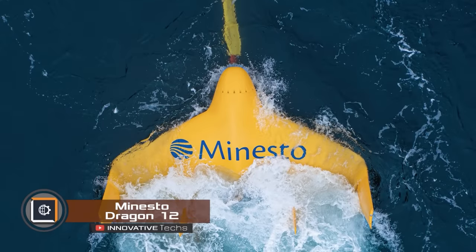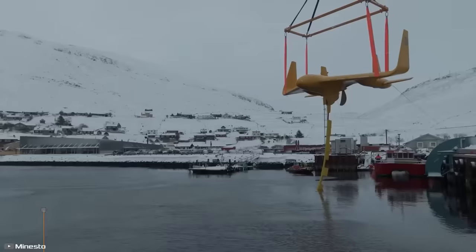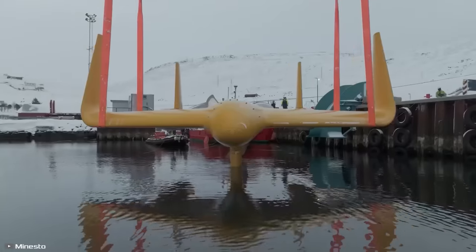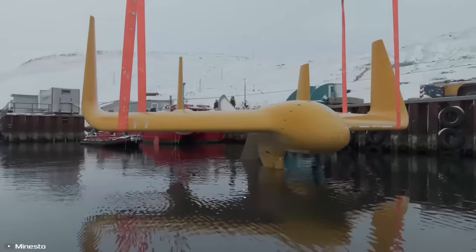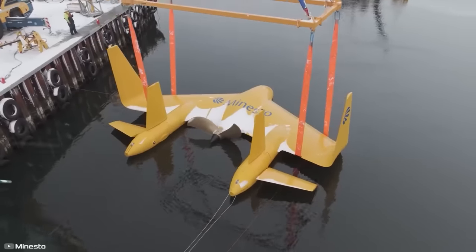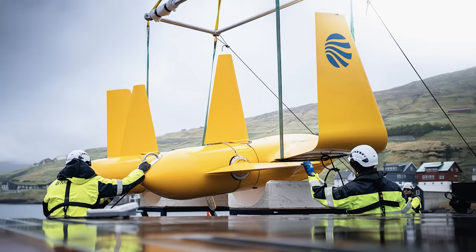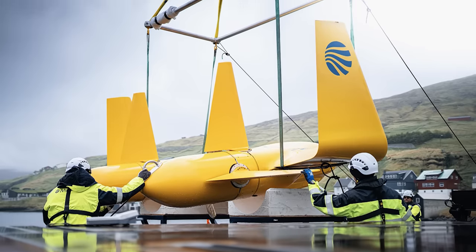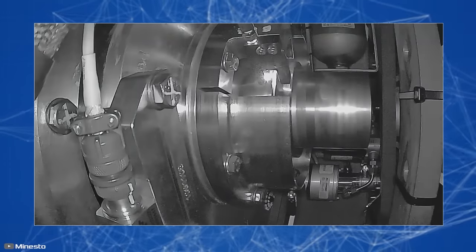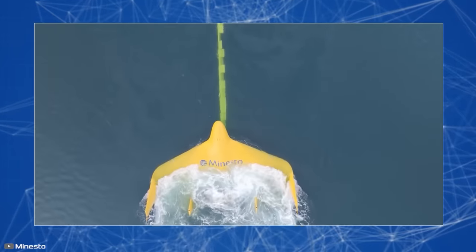Minesto has succeeded in creating and deploying an underwater kite called Dragon 12, capable of generating 1.2 megawatts of electricity. The equipment uses the energy of tides and currents in the sea. It is called an underwater kite because visually it resembles a kite. Four wing-shaped foils ensure the structure remains submerged to prevent it from surfacing. Electricity generation is achieved through hydrodynamics using a turbine with direct drive and permanent magnets.